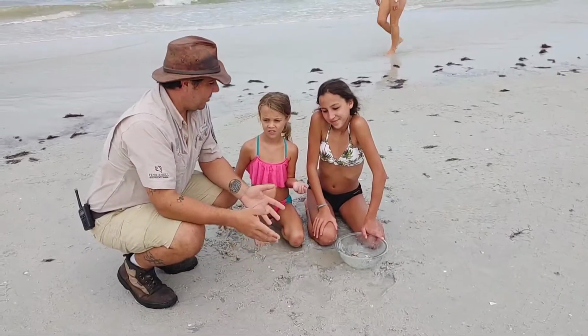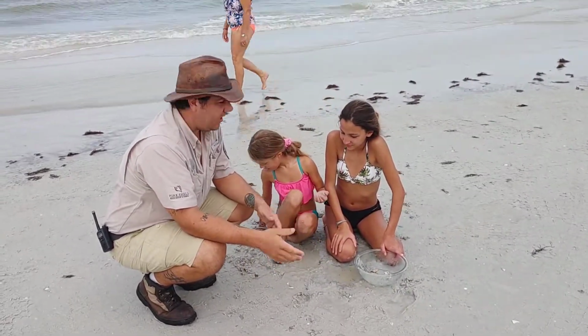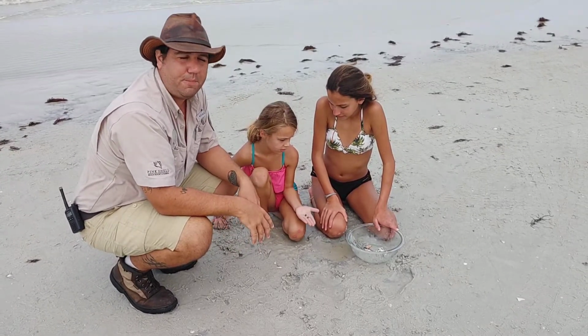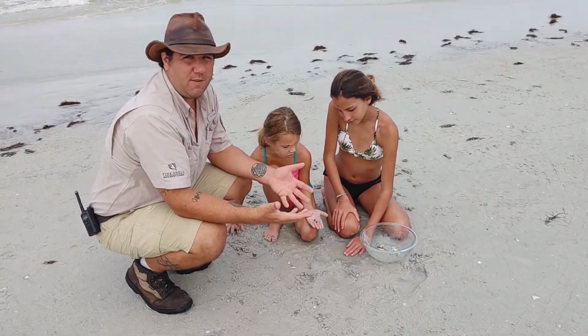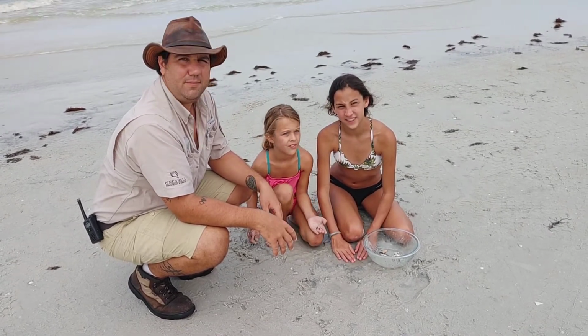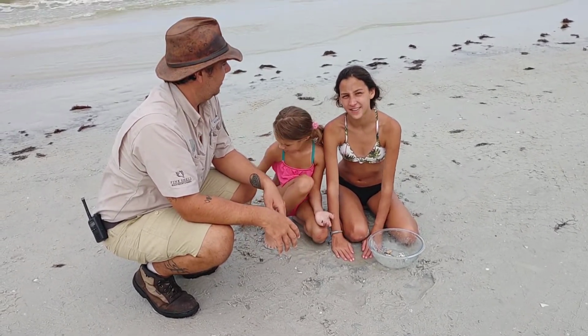Alright, you guys, so we found some really cool stuff here. We found a couple more little snails in the bowl that we're gonna put back. The main thing we want everybody to know, what's the biggest thing people should get out of this? Just remember, if you are looking for things in the ocean to take, make sure they're not alive.